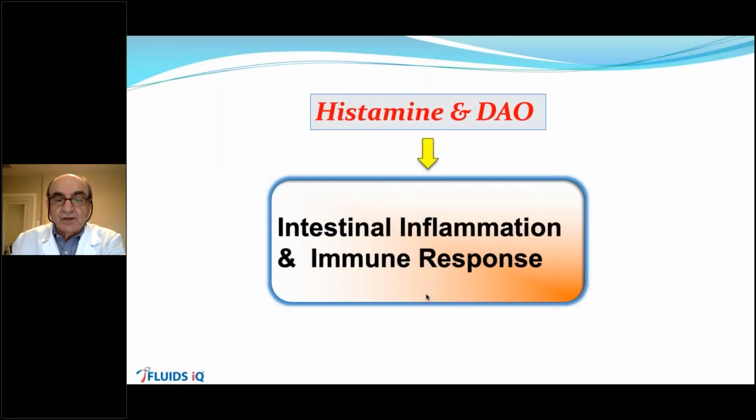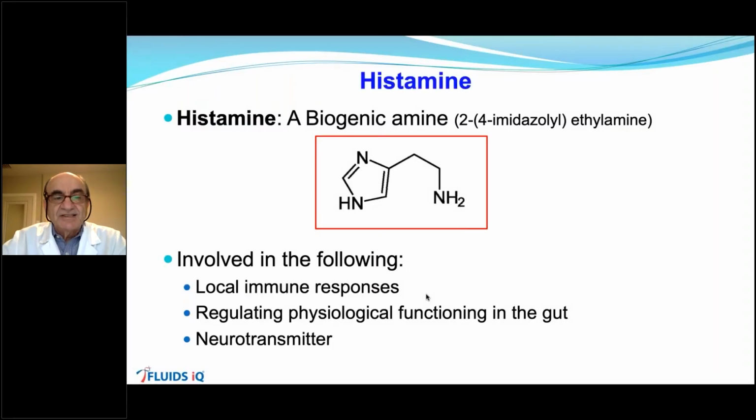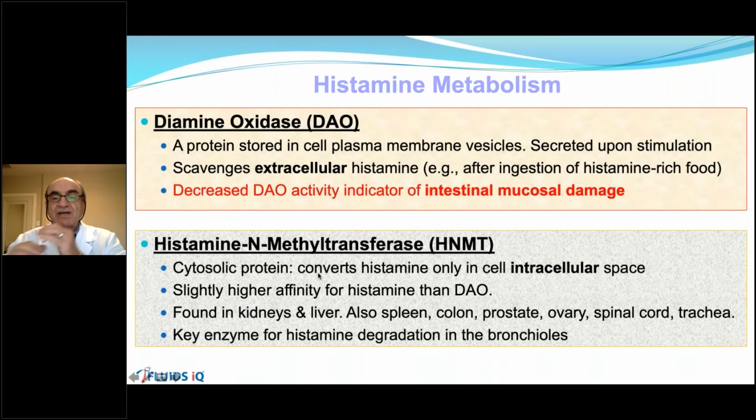So let's take a look at a second thing, which is histamine and diamine oxidase. I'm just going to give you a quick précis. Histamine has been known for a very long time. It's a biogenic amine. It is an entity that is involved in many things: local immune responses, a lot of physiological functioning in the gut, as well as being a neurotransmitter. And we're going to really concentrate on its regulation of function in the gut.